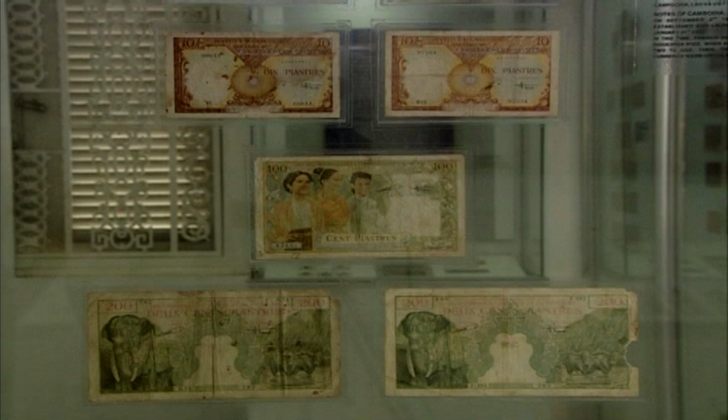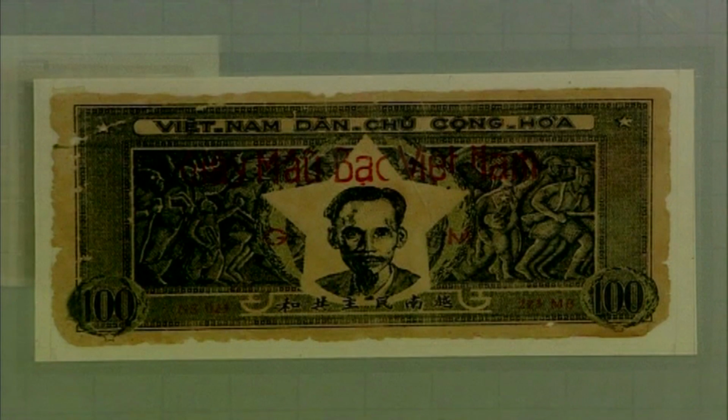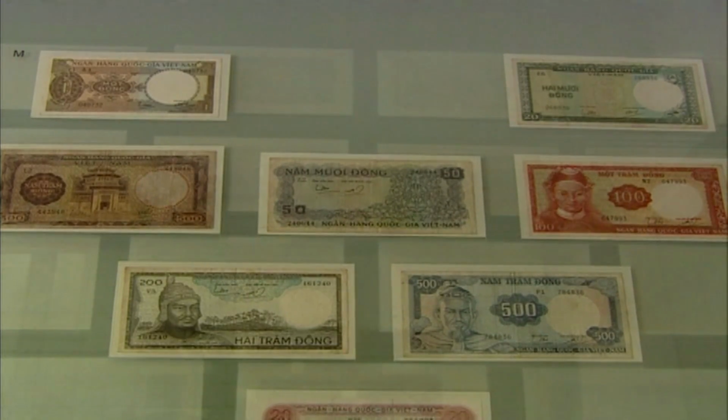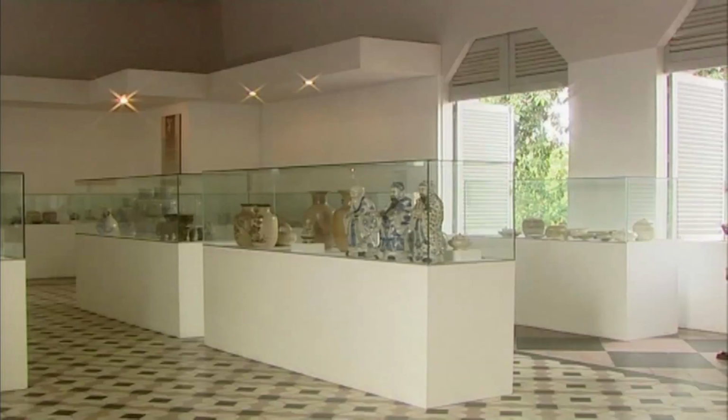The French Indochina currency was used in the three Indochinese countries, and became the currency of Cochinchina during the Resistance War after being sealed by the stamp of the Resistance Committee. The currency of the Democratic Republic of Vietnam, issued from 1945 to 1975, underwent many changes in accordance with the realities of the historical situation. The currency of the Republic of Vietnam was closely associated with this regime from 1954 to 1975. Since 1976, the currency of the Socialist Republic of Vietnam has been issued.